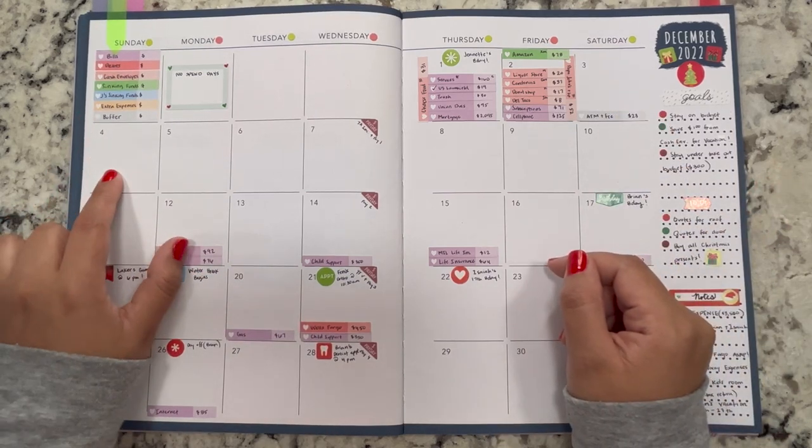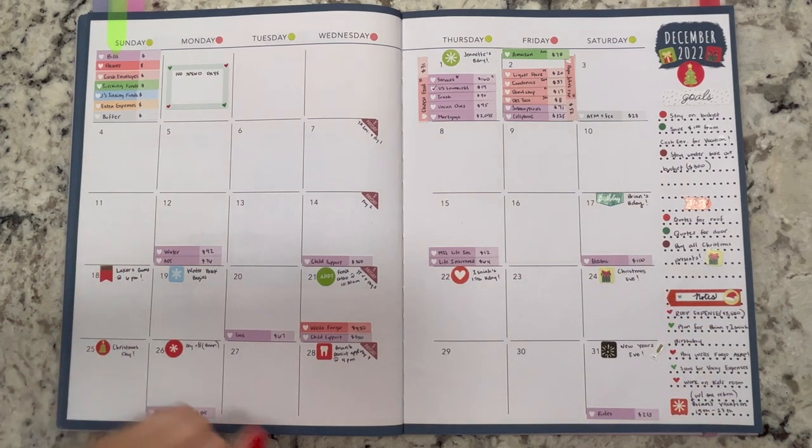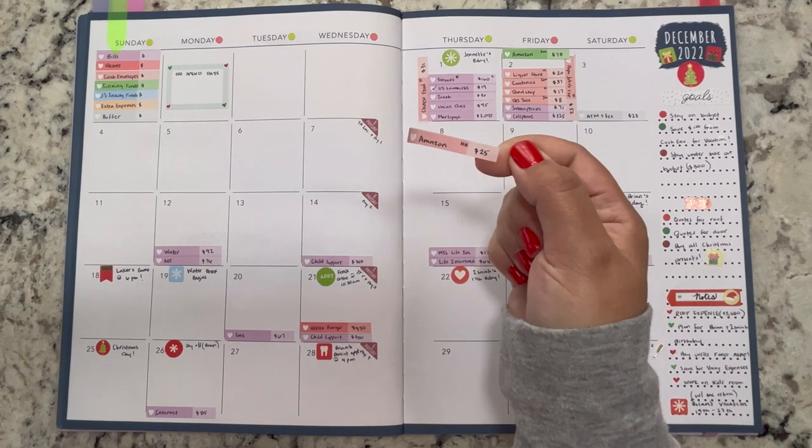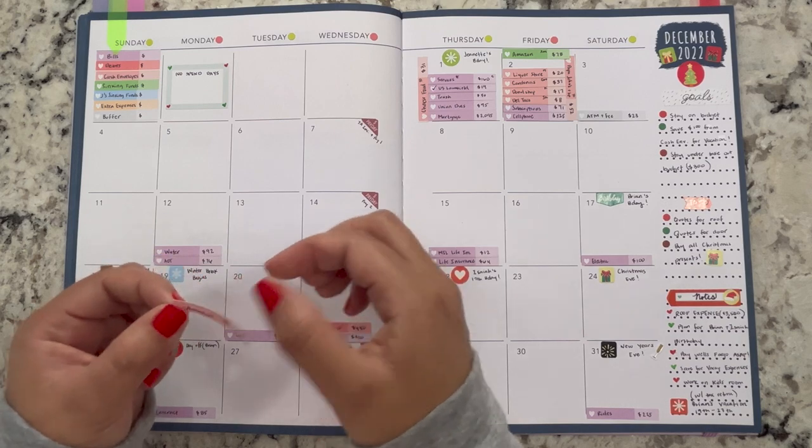On the 4th, there was quite a bit of transactions, so let me go through it really quickly. I did buy some shampoo and lotion for my daughter. I'm taking that out of household.